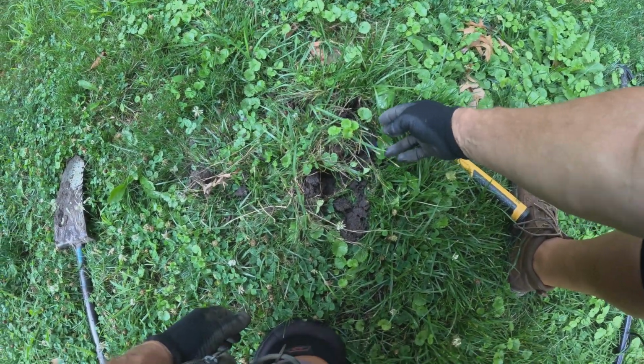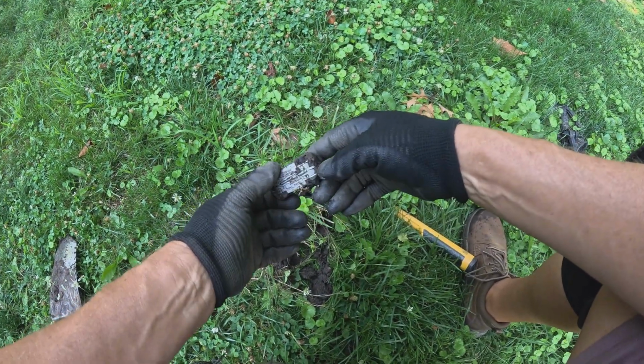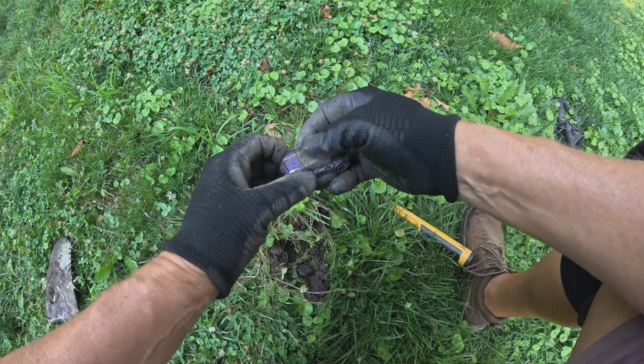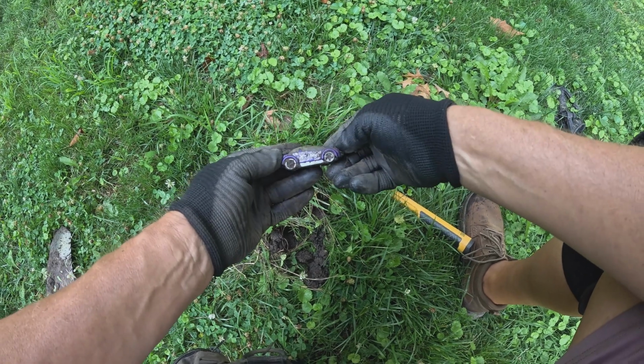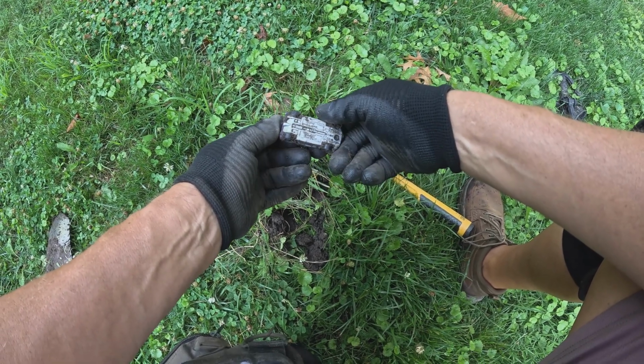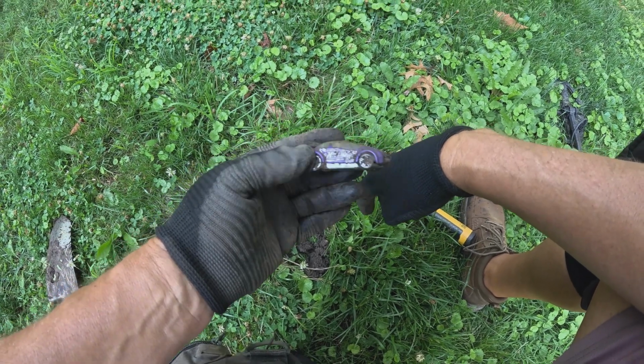Got a solid 46 signal. Thought it was going to be a dime, and turns out to be a modern toy car. Hot Wheels, I bet. Way cool. We'll clean it up.